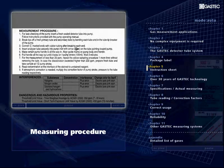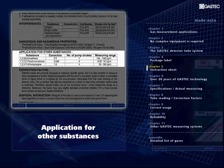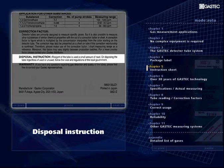The measuring procedure is indicated. This is a table showing the types of so-called interference gases. When the gas to be measured and other similar gases are concurrently present, the value may be affected depending on the detector tube. The respective interferent and its effects are shown here. Other gases which can be measured with this detector tube are indicated. A recommendation on correct disposal is made here.